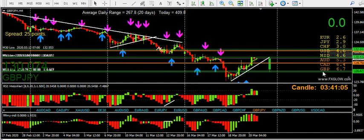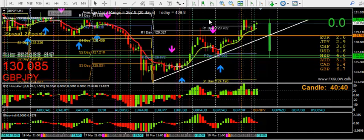This currency thing was red on 7, which tells me the power of the pound. I'm not exactly sure how this works, and I don't really mention it much, as you know, but it's just an extra set of braces and belts just to double check you're not trading against the crowd, as it were, or the big boys.